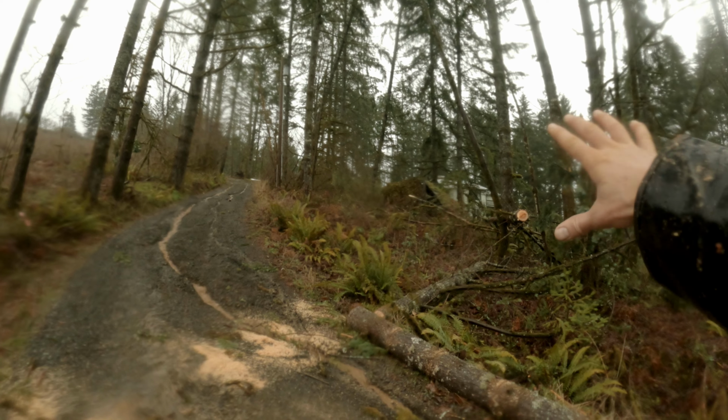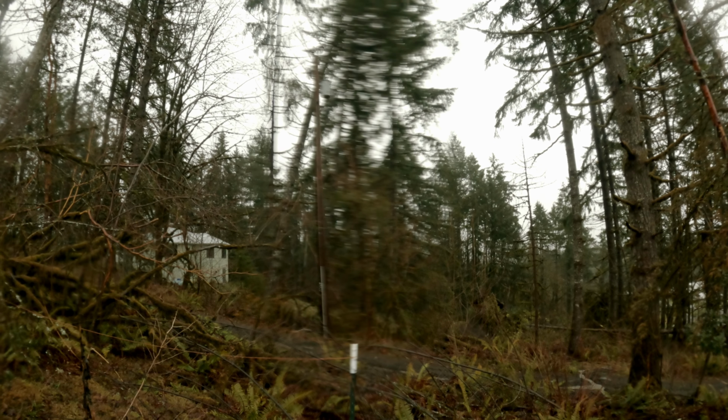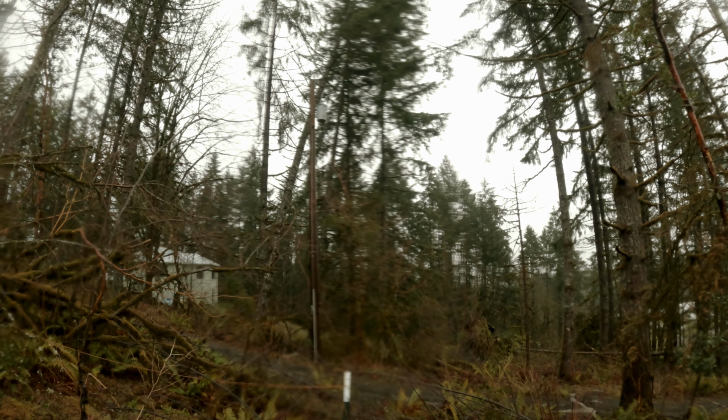I'm hoping it goes towards the house. It shouldn't hit the house. No, it won't hit the house. It's gonna hit the branches on those other trees and push it down. It's gonna take out the power lines. Herman's gonna lose power when that goes down.